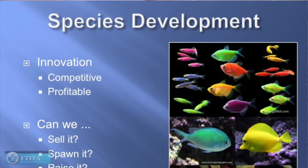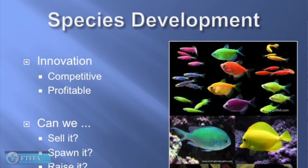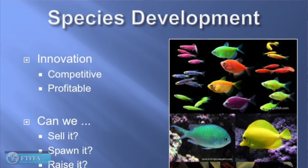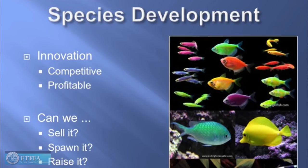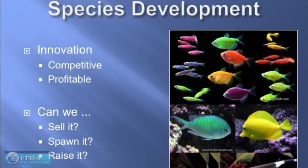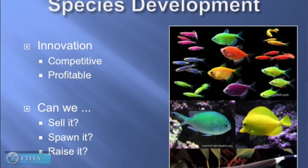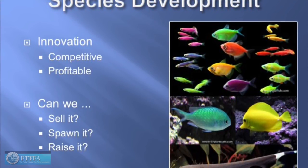So why do we want to look at developing new species? The main thing is that innovation, being able to market a species for the first time or being the only person who's able to grow and sell that fish, gives the producer a great competitive advantage. And that's what we're trying to do here, especially for the Florida producers: give them that competitive edge, make them more profitable by giving them a product nobody else is able to produce or sell yet.